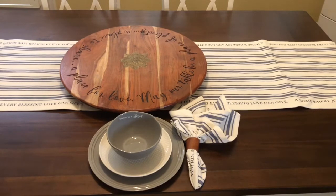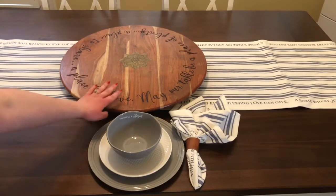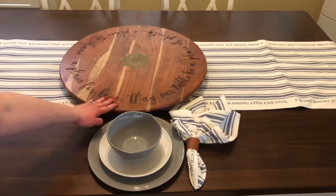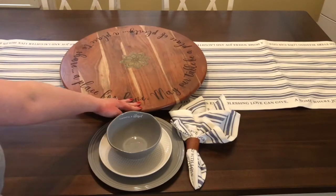And another neat idea to do with our Lazy Susan is if you have a game night with little ones and they can't reach all around the game board, you can just put the game board right in the middle here. And then whenever it's their turn, you can just turn it so that way they can reach all sides of the game board and play along right with the family.